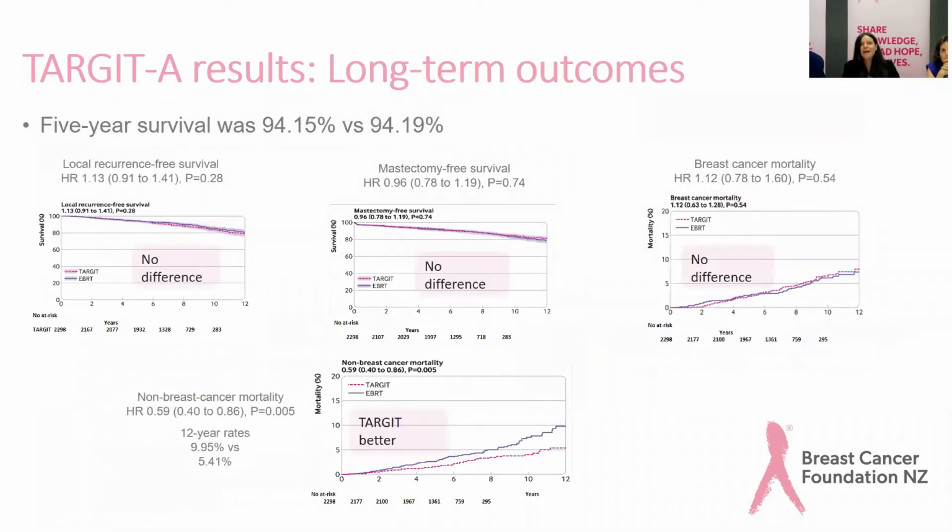So more graphs for Ruben. These are the final results of the Target A trial. The graph on the left just shows the chance of cancer coming back in the breast, and the red line is the intraoperative radiation, and the blue line is the ladies who had external beam, so no difference. No difference in women who needed a mastectomy after treatment, no difference in the chance of dying of breast cancer. Interestingly, the chance of dying of non-breast cancer causes was actually better in the intraoperative, the people who had radiation during surgery, and we're not quite sure why that is.